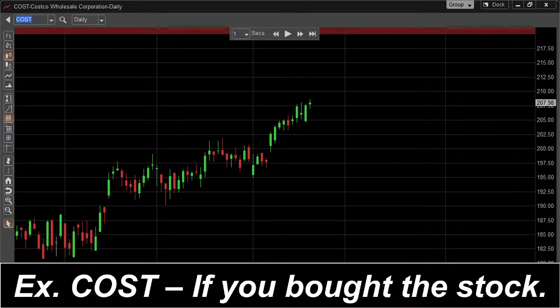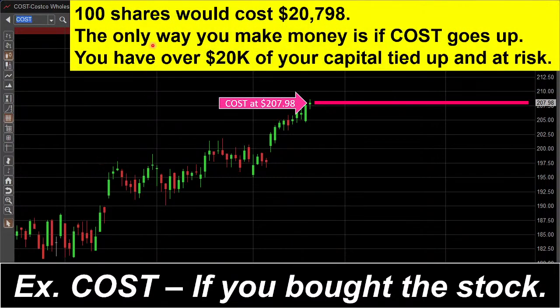But let's say here's Costco. If you just bought the stock, and let me get my laser pointer back out. If you just bought the stock, it was trading at 207 according to this screenshot. When I took the screenshot, it was trading at 207. If you had bought the shares of the stock, 100 shares would cost $20,000 and change. And remember, the only way you make money is if Costco goes up.